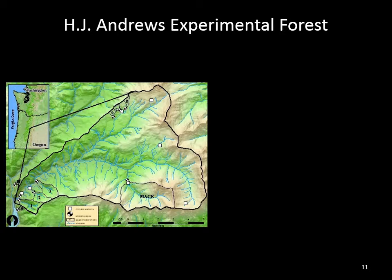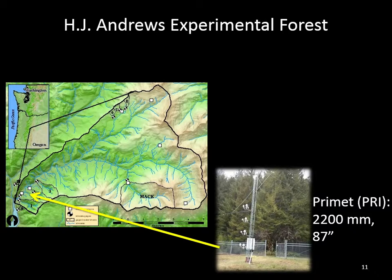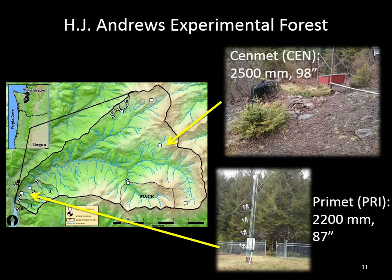So just a brief overview of H.J. Andrews. Again, about an 800-meter elevation span, and so we're looking at 3 sites. We're looking at what they call the primary or PrimeNet meteorological site, which I'll abbreviate as PRE throughout this presentation, which gets 2,200 millimeters or 87 inches. I want to do the metric and English, put both up there. And then the center meteorological station, which gets a little more precip, 2,500 millimeters, so a little bit wetter. And then also the upper lookout site, which gets a little bit more precip, but not a huge precipitation gradient, pretty wet across the whole watershed.